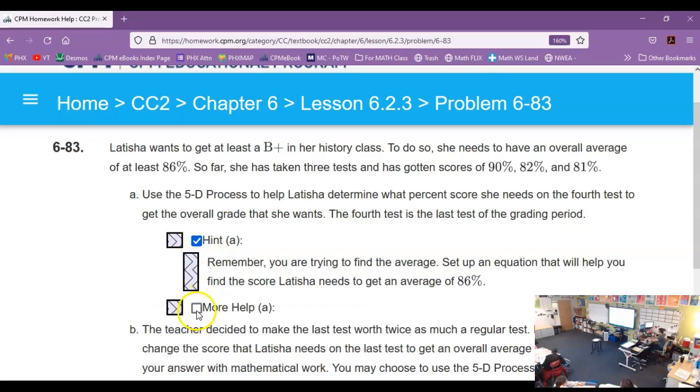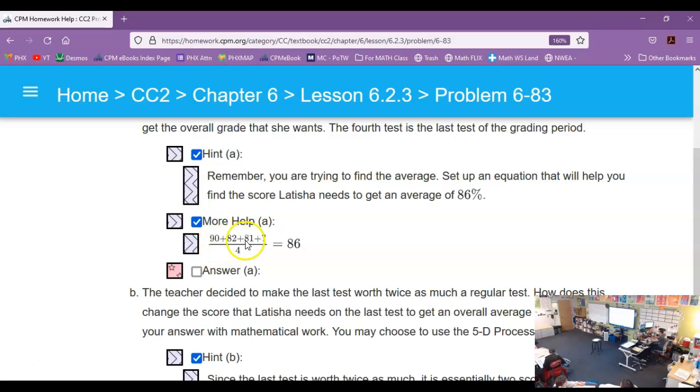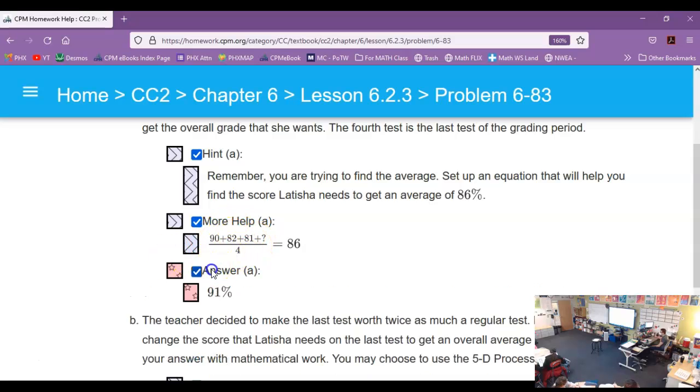Compared to if we look at part A in homework help, remember you're trying to find the average. So we're going to set up an average equation, meaning we add up all the test scores and divide by 4. Now, at this point, you might get a little stuck with how to solve, and this jumps right to the answer. So that's when you come to me and you say, hey, I looked at the homework help. I still don't know how they got from this step to the answer. So let's look at how they got from that step to the answer.